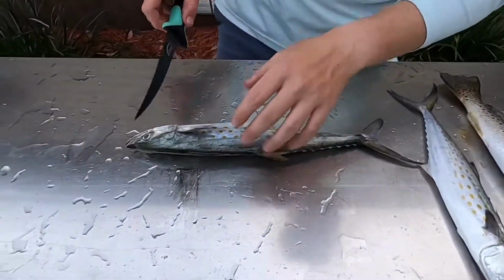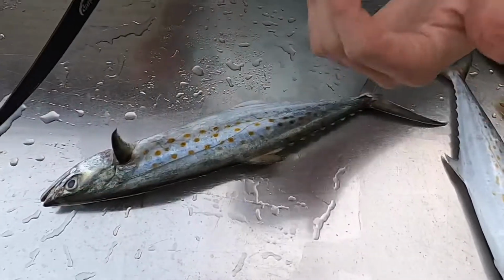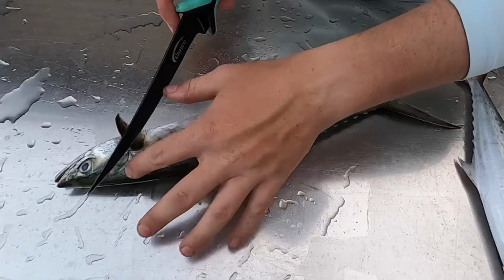Alright, you guys, so this right here is a Spanish mackerel. So to clean this fish, what I'm going to do is what I like to do, and I see a lot of people skip out on, is actually come way up here and start cutting.